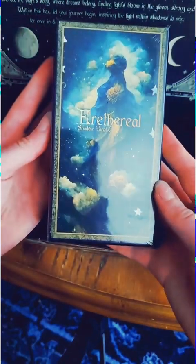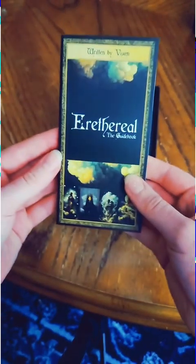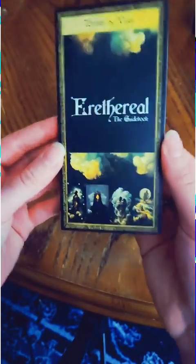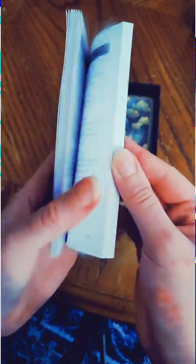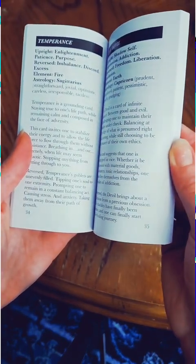All right, so this is the actual deck itself. Cool, it's got a guidebook, thank God. Because listen, I do not care what anyone says. No matter how long you've been doing tarot, tarots that come with the booklets are so good. Oh my God, do they have reverse too?